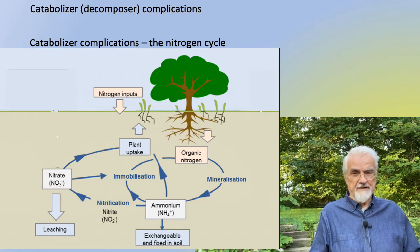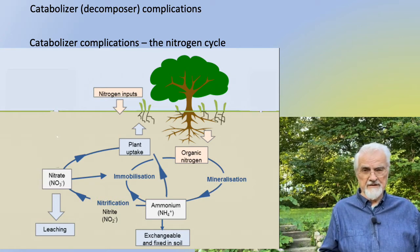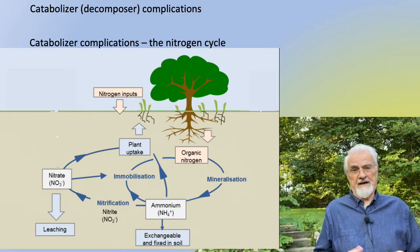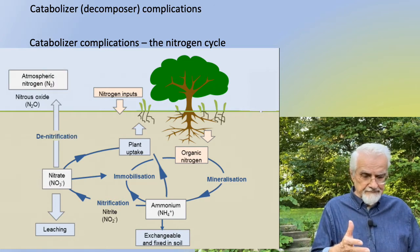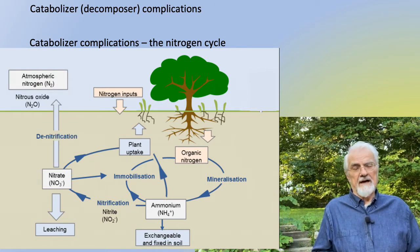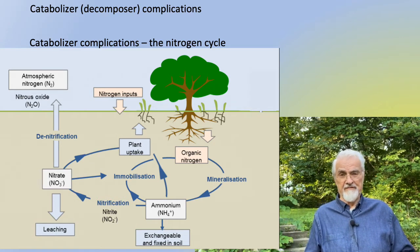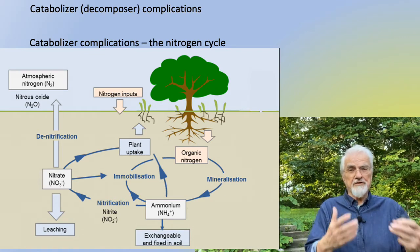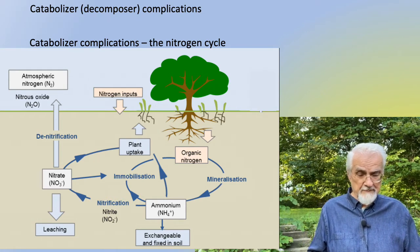The cations, on the other hand, the cations are held on the soil colloids if the soil colloids are there. If they're not, they can leach out of the system also. There's an additional factor, which turns out to be pretty important, from the nitrate. The nitrates then can be denitrified to form nitrous oxide, which, as you probably know, is a very, very potent greenhouse gas. So this process also contributes to the whole problem of greenhouse gases in the atmosphere.